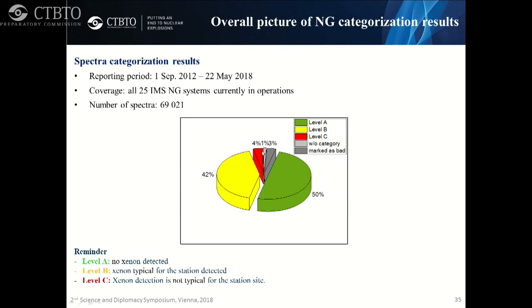We can see here two gray parts, 1 and 3%, that are spectra that have not been categorized or were marked as bad. Let's say that these spectra are not really good from the analyst's point of view, so they cannot be categorized or are marked bad because of some issue. In total, radioxenon isotopes were detected in about 46% of the spectra, taking into account level B and level C.